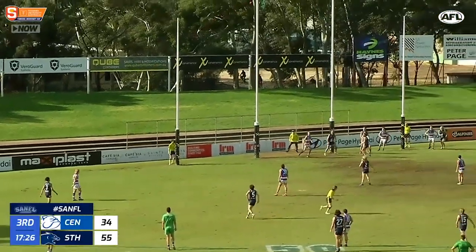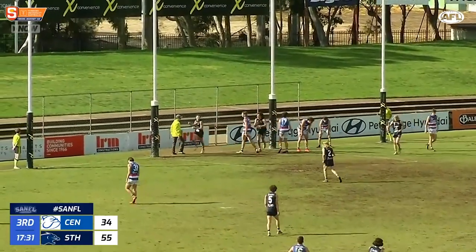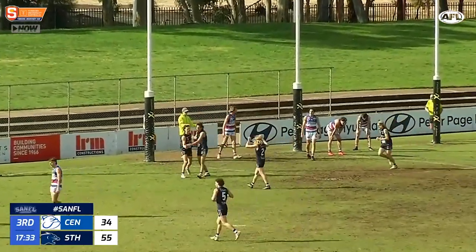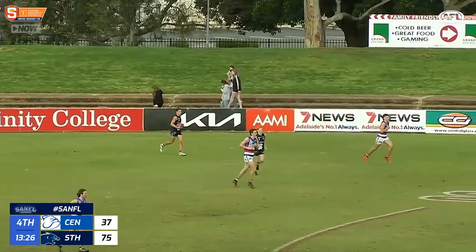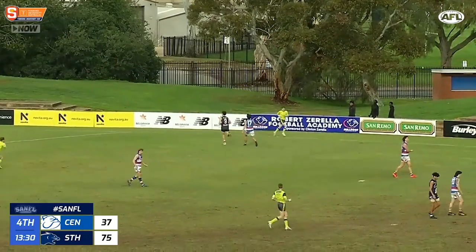Ross on the right boot, leans back on it a little bit. Close to the boundary line. Is that kicked off the ground? It is! Picked up and kicked. The goal! Fair call. Bit unneeded. Rodriguez is going to go short, and it's a good kick and a good mark.